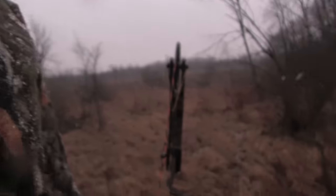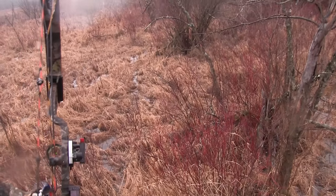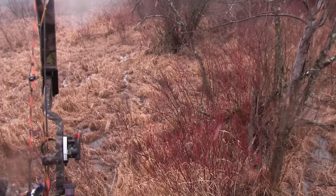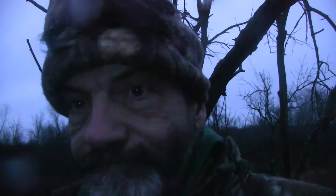Starting to snow pretty heavy. Buzz. It's closing time. Whatever I saw over there 45 minutes ago never came back out. Must have went that way. Not sure if it was a buck or a doe or what it was. I just got a glimpse of it.